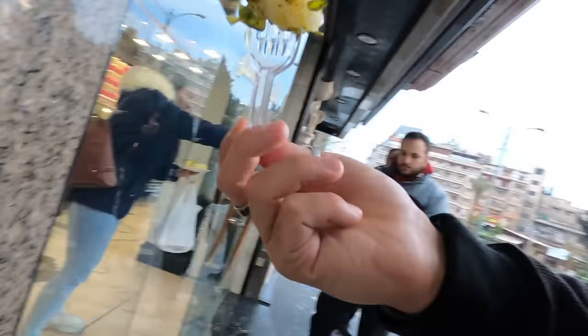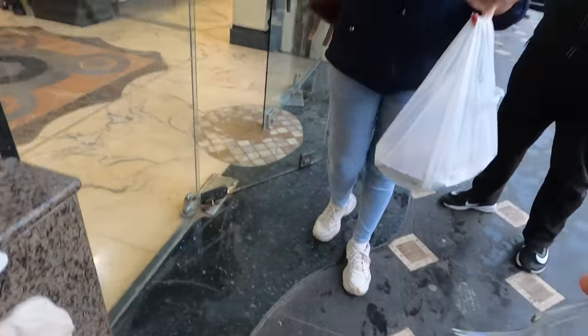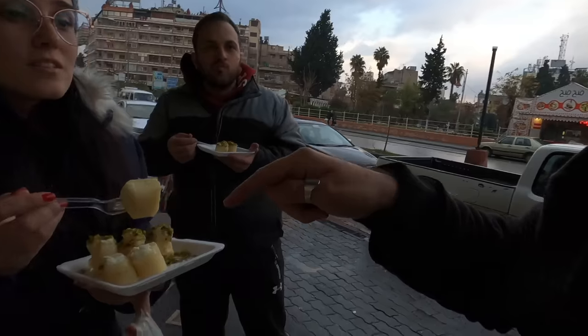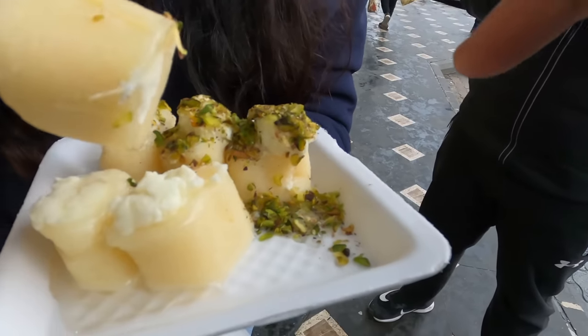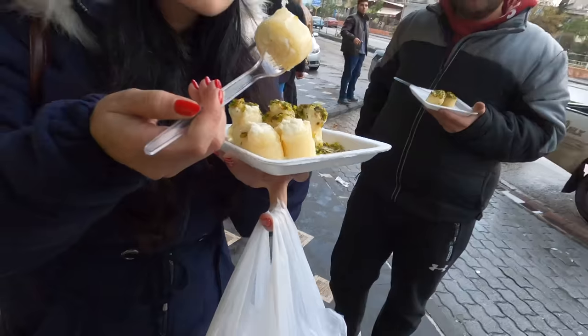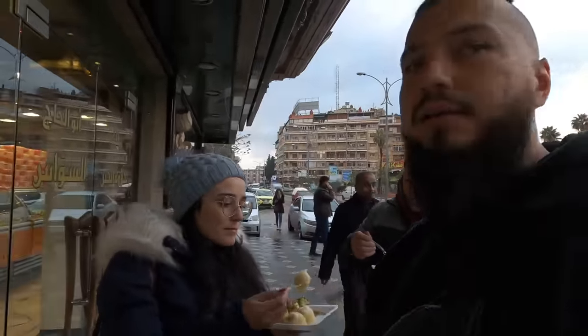Oh, I dropped one. Oh, man. It's okay. Help me. It's really nice. So, here is the cottage cheese, right? Then we have pistachios, and we have the dough basically outside. And I think the sugar you put was from the rose, right? Rose sugar? Because it tastes like it or smells like it. Water, sugar and rose water. Okay. Interesting.